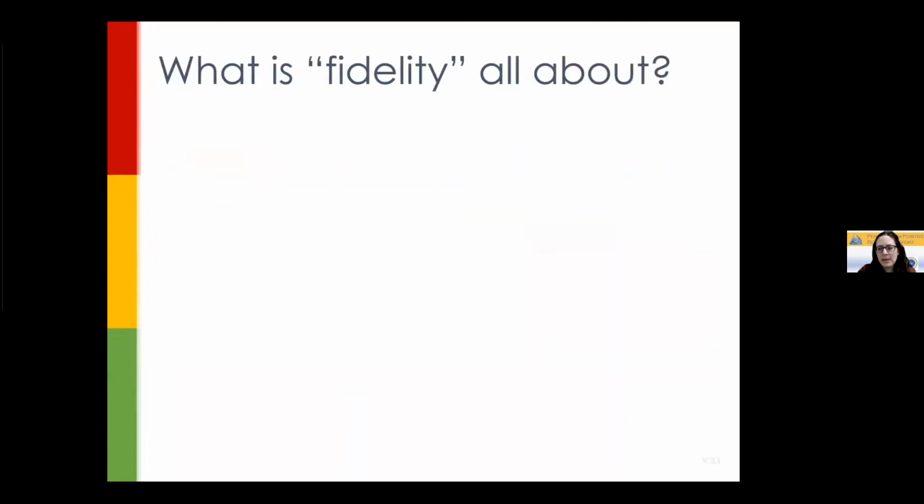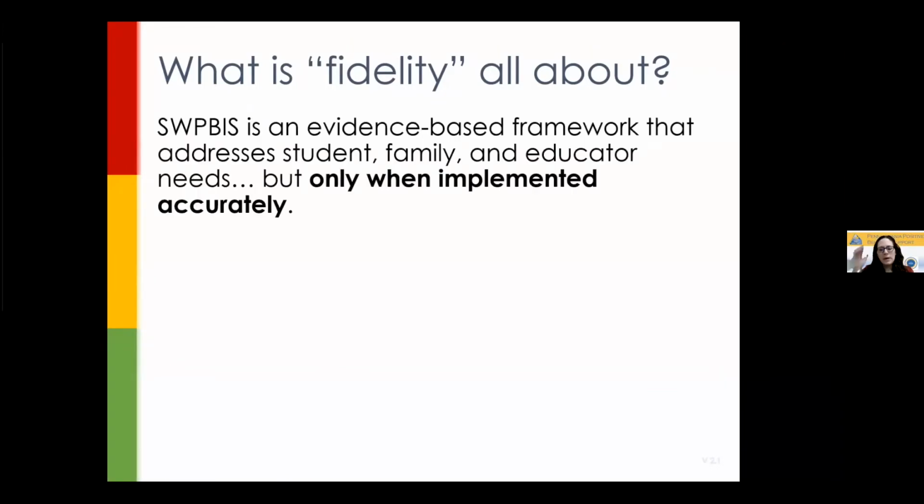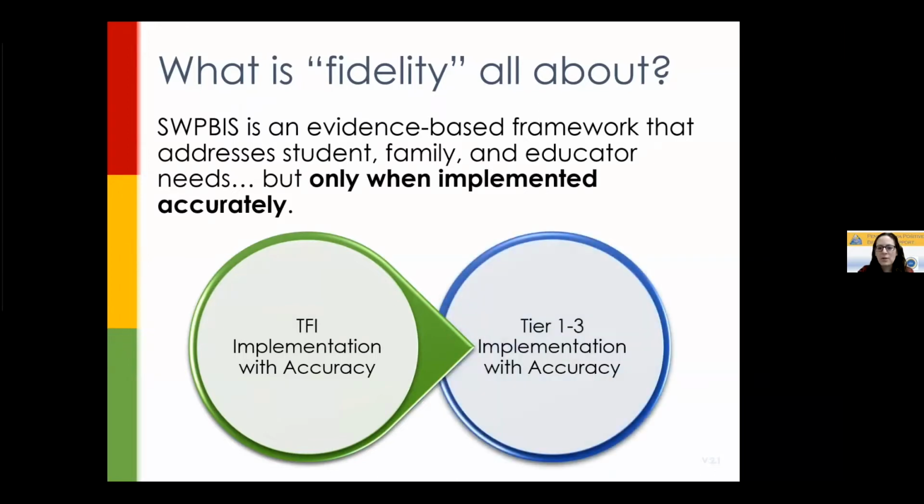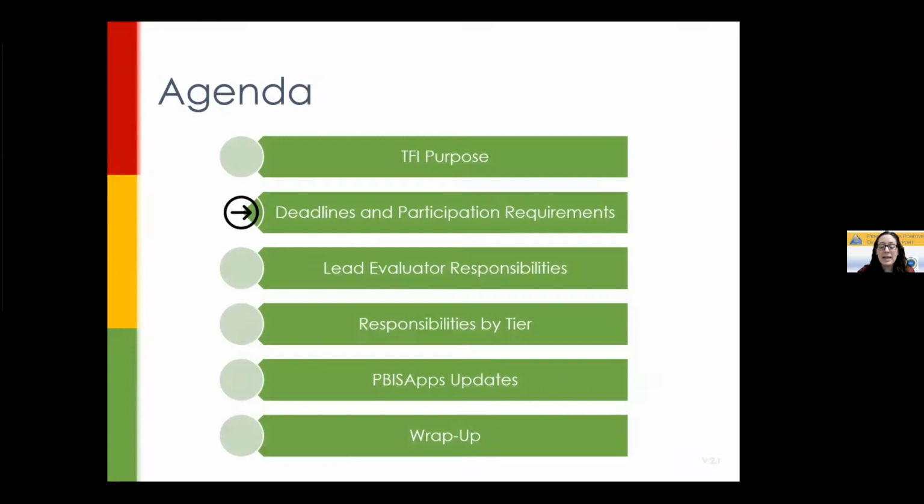So what is fidelity all about? It's the Tiered Fidelity Inventory. Why are we evaluating fidelity? What's the point of all of it? So school-wide PBIS is an evidence-based framework that addresses student, family, and educator needs, but it only does that when it's implemented accurately. So the idea is that the TFI needs to be implemented with accuracy, and then that provides the checks and the supports for tier 1 to 3 implementation with accuracy. So if we don't do the TFI accurately, we can't know that tiers 1 to 3 are being done accurately. And if that's not being done accurately, are the outcomes for the students and the staff really happening? Right? That's the purpose of the TFI.